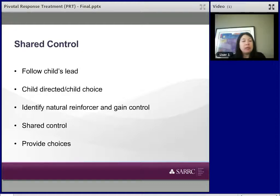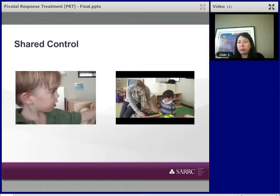So shared control, I've already kind of explained. We want both parties to be in control of the interaction. So for example, the child picks the toy, but the adult picks the target behaviors that they're going to work on. The adult chooses what to teach with Cookie Monster, for example, and then provides choices.